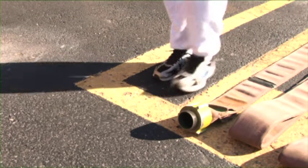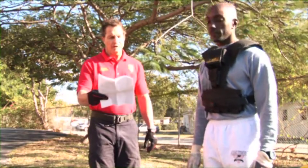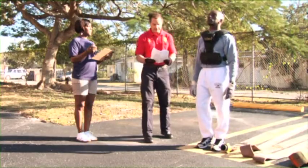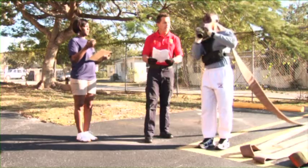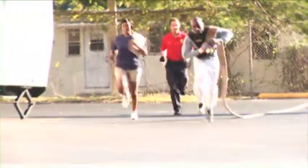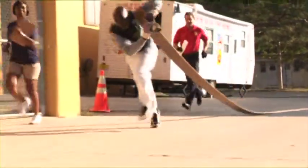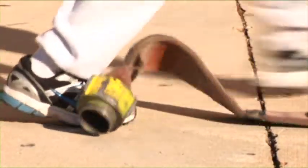Dry hose drag. You will stand with both your feet behind the starting line. The monitor will read you a set of instructions. You will advance 2 lengths of hose, one at a time, making sure both feet and the hose cross the designated line. When instructed, you will pick up the first length of hose and place the hose over your preferred shoulder. After crossing the designated line with your feet and the hose, place the coupling on the ground.